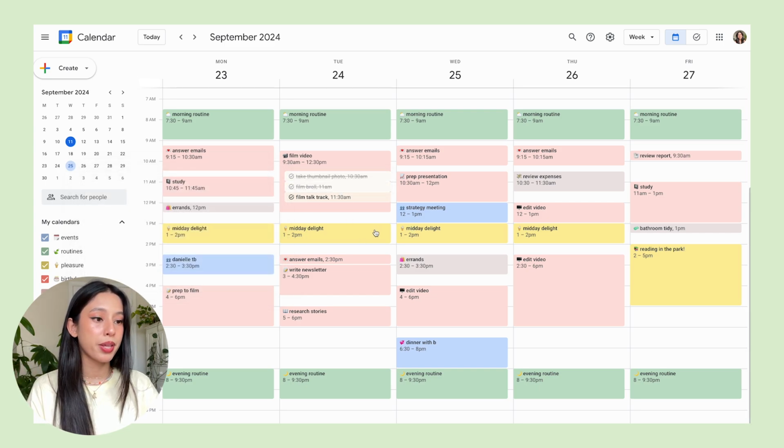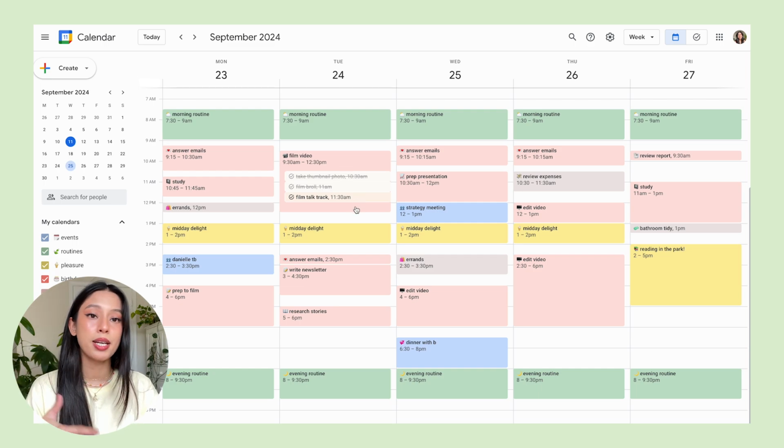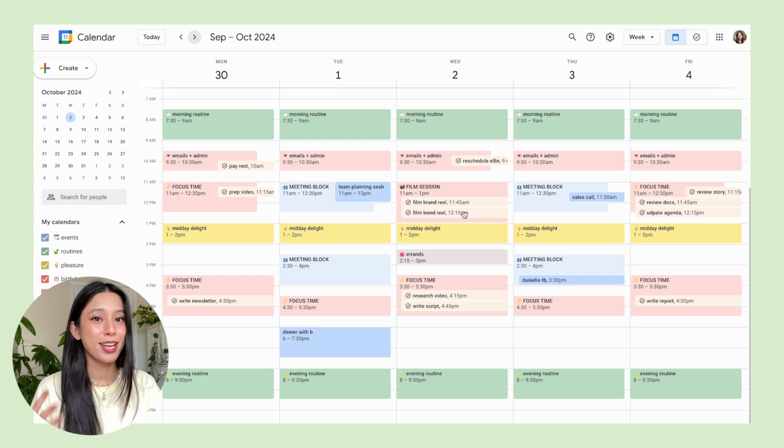I can mark things when they are done, so I know the actual items, the actual things that I need to do within each block. So here's an example of what a filled-in calendar with tasks built in might look like.